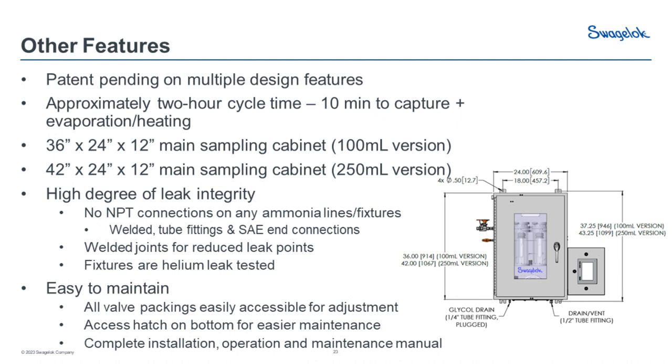Now, to give you some more details on this, typically the sample time with the sampler is somewhere in the 2 hour range, depending on the weather and a few other factors. About 10 minutes or so to capture the sample, plus the time to actually evaporate the sample, heat it up to that 120 degrees Fahrenheit and hold it there, et cetera. We also do have a couple different versions of this in terms of the sample size. The CGA method specifically calls out a 100 milliliter version, but there are other standards out there in the world that use a larger volume, a 250 milliliter version. So we have that option available as well.